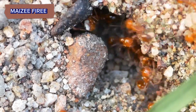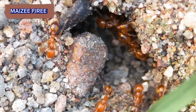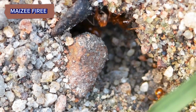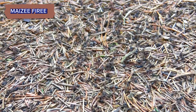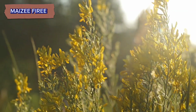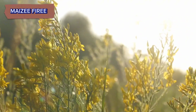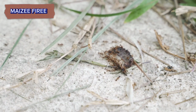When a person or animal disturbs their nest, fire ants may swarm and sting multiple times, often causing intense pain, itching, and sometimes allergic reactions. Speaking of nests, fire ants build characteristic mound nests made of loose soil or sand. You'll often find them in open, sunny areas like lawns, parks, and pastures. And let's not forget about their sting. Fire ants deliver a painful sting that can cause itching, swelling, and even allergic reactions.